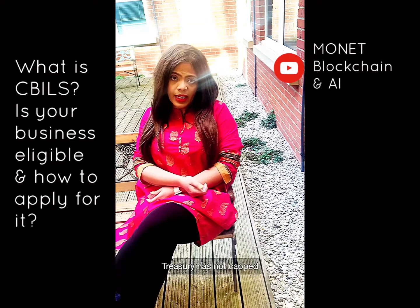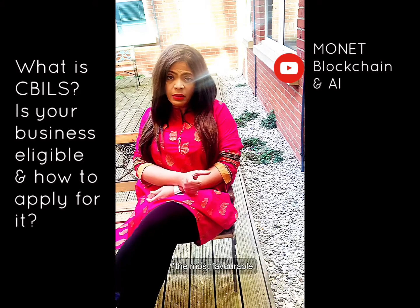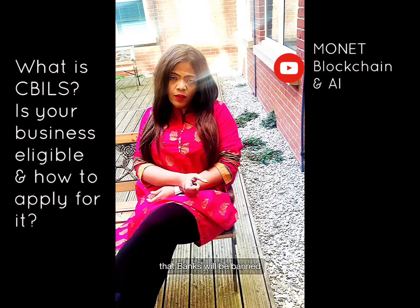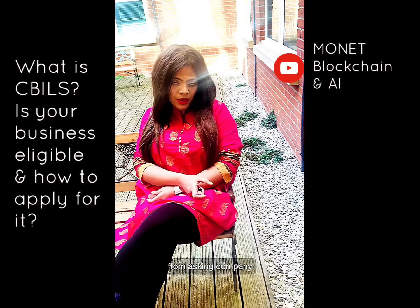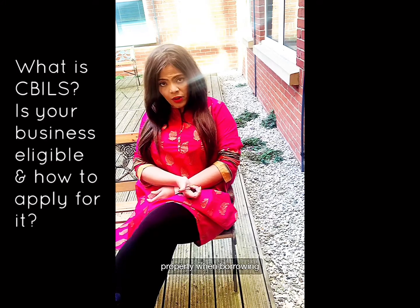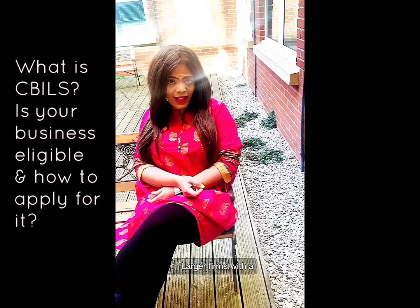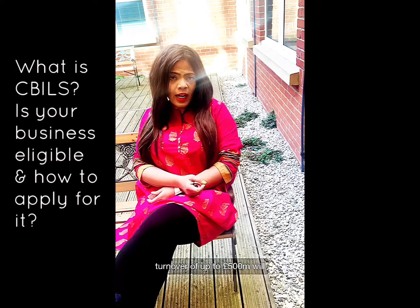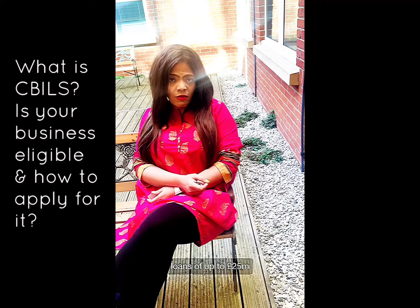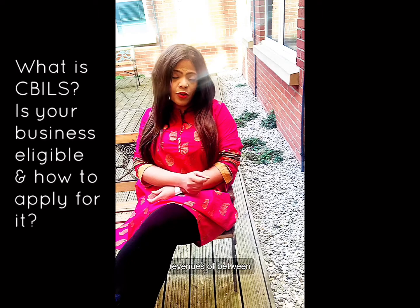Second exclusion, the most favorable thing in my opinion, is that the banks will be banned from asking company owners to guarantee loans with their own savings or property when borrowing up to £250,000. The third exclusion is larger firms with a turnover of up to £500 million will also be eligible for more help with state-backed loans of up to £25 million available to firms with revenues of between 45 million to 500 million pounds.